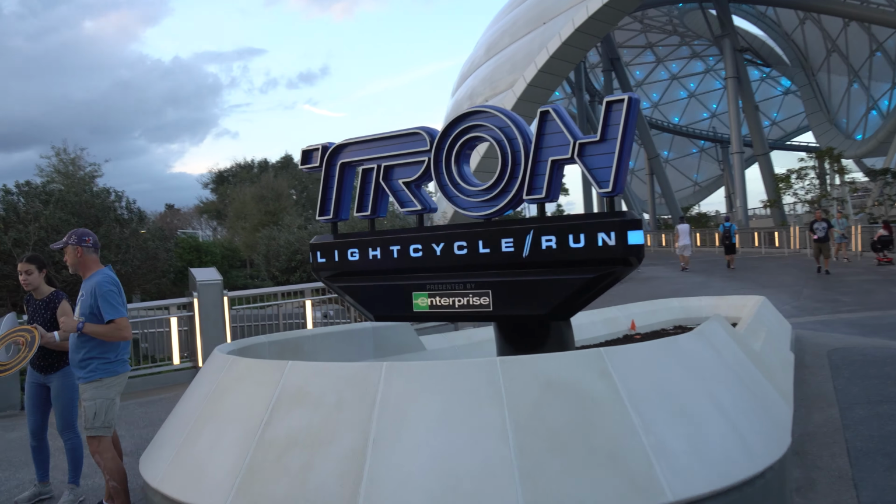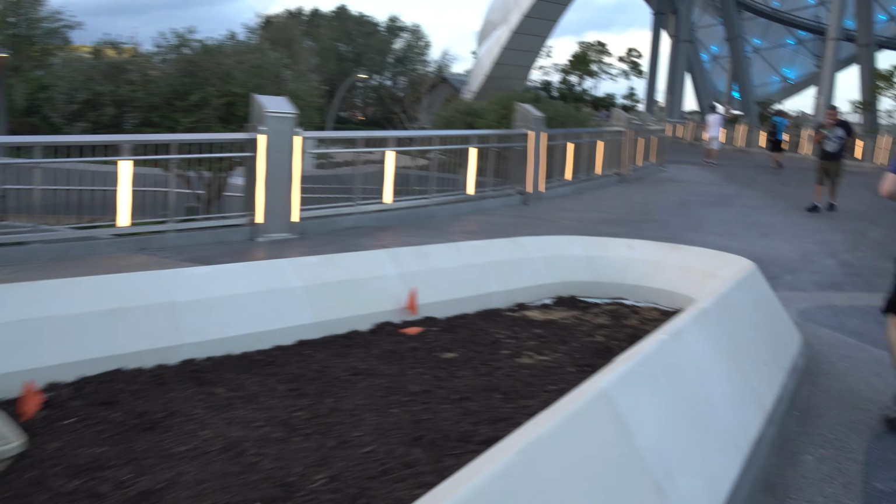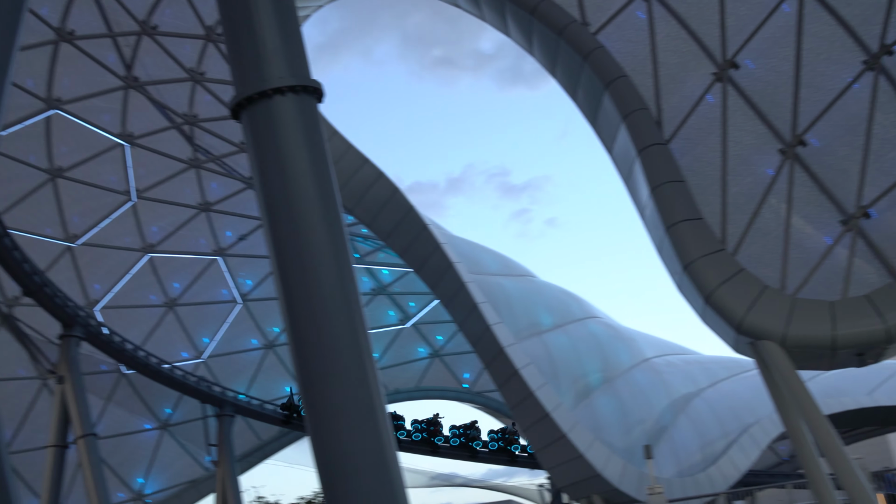And then once you get there, you walk straight up to the Tron sign. When we got there, it wasn't lit up, but when we left, it was lit up. Obviously, a big line to take pictures with it. And then from there, you can actually start to get up close next to the ride. You can see that the ride obviously goes overhead of you and around.